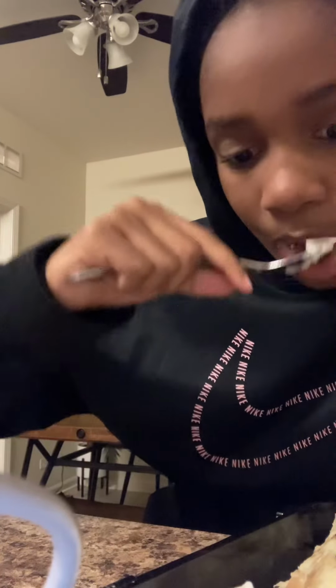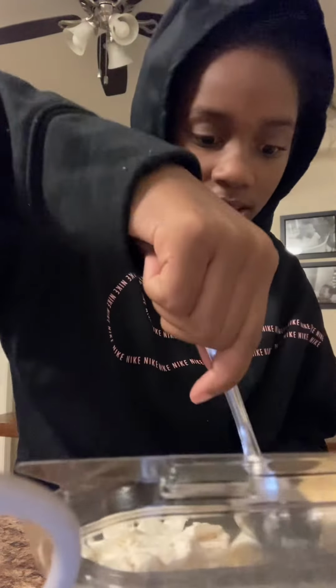Alright, so you always have to eat the whole thing. Actually eat up, but that's just what I do. Okay. But like they dented the frosting and like now I melt.